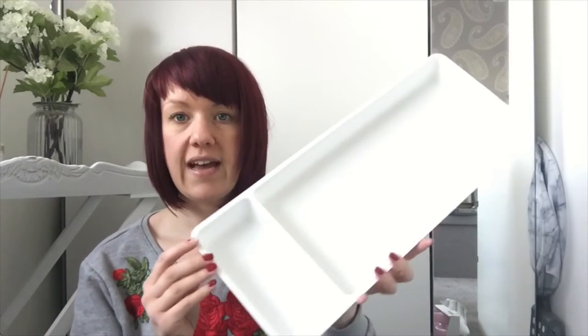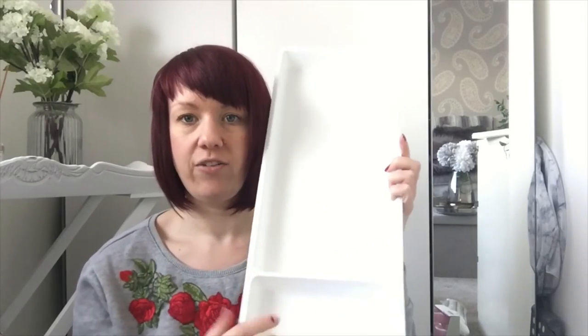It's a bit boring, but I wanted a tray to go inside my drawers in my kitchen for some of my utensils. It gets really messy very quickly. So for £1, I can just put my spatulas and things like that in there and some little bits in there, just try and keep it a little bit more organised. That's just for the kitchen drawer.